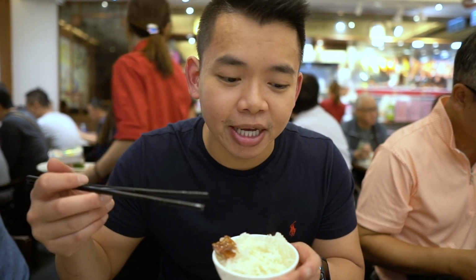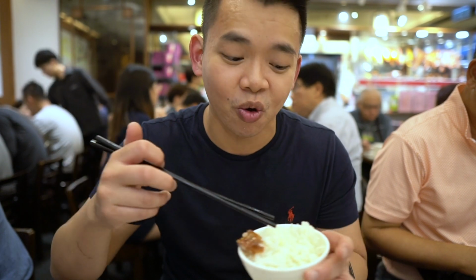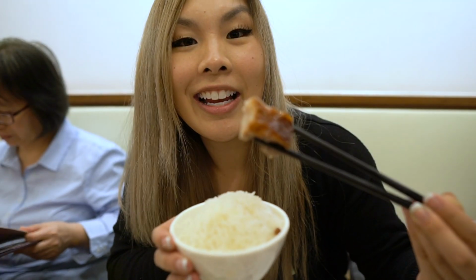All that juice and flavor just swimming around in my mouth. It's so delicious. The only thing I would say though is I think Yat Lok with their skin, it's a little bit crispier compared to Kams roast goose. That being said, the flavor, it's definitely there. It's quite good. It's quite delicious actually. I've been dreaming about this since the last time we had roast goose in Hong Kong. Let's go for it.